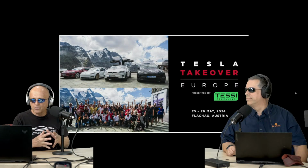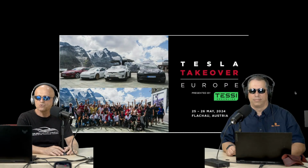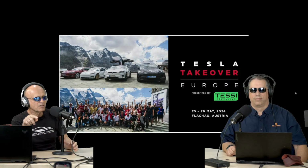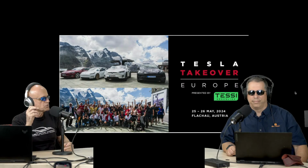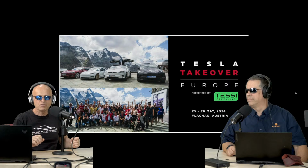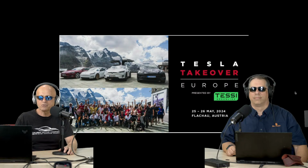Europe takeover will have up to 1,000 Teslas expected amidst the beautiful nature of the Alps. As we mentioned earlier, the area where this is taking place is outside of Salzburg, Austria, which is where The Sound of Music was filmed. So picture the rolling hills, the stark mountains with snow on them, the alpine lakes down below with crystal clear water. This is the type of environment where this takeover is taking place.